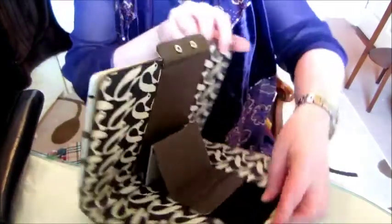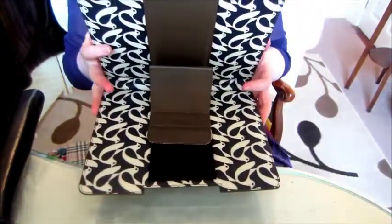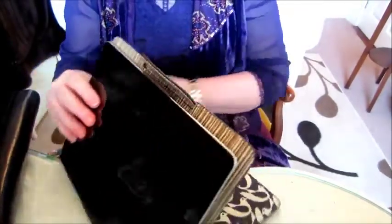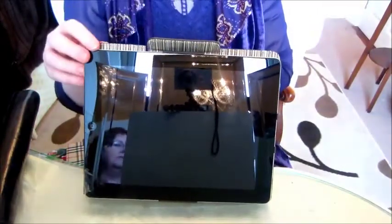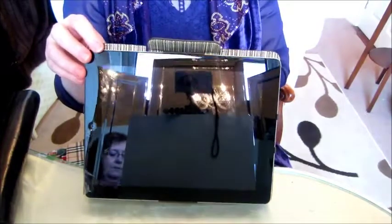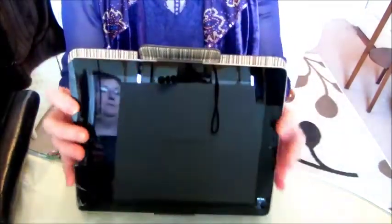Now that's what it looks like from the back. There you go. Now I have seen these on sale in shops in Ireland for €80, and I just felt it was just too much to pay for a cover for my iPad, so I purchased this one on eBay, and I think it was about 40 to 45 euros, so I'm very pleased with it. And it stands very firmly, and it stands on my lap just like that if I'm working on it at night time. So it has made a new iPad out of my old iPad.